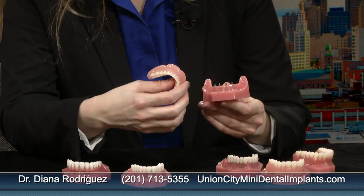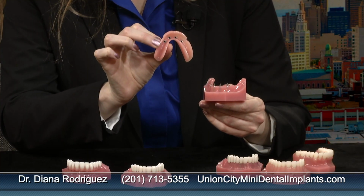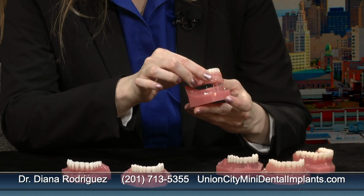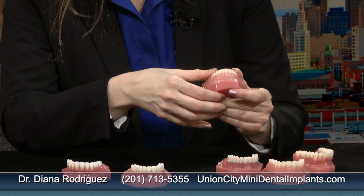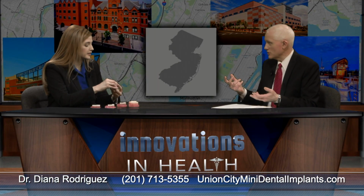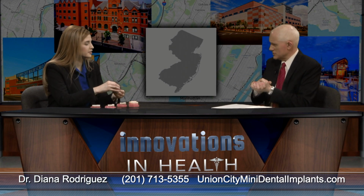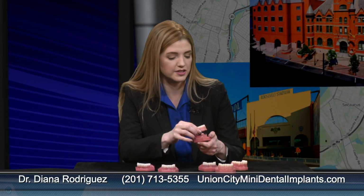And so we would place the 4 implants, and then an O-ring housing goes inside their existing denture, and that is what allows for the denture to snap right onto those implants. You can take the denture in or out based on your own convenience. They take the denture out a couple times a day to clean the implants. A lot of these patients will sleep with the denture in, which is fine. And it's a secure piece. You can hear that tight fit because that's the O-ring housing that's locking the denture into place.